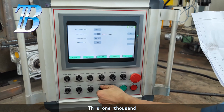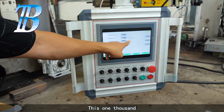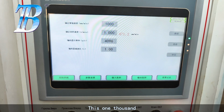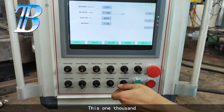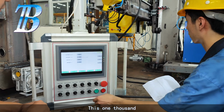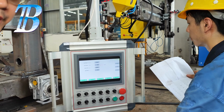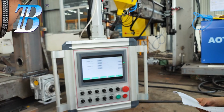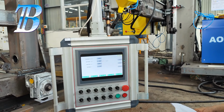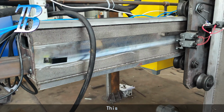This is the boom extending. Boom extending is variable speed. Right now, this is showing the extending speed. The speed can be from 100 to 1000 millimeter per minute. This is the boom retracting. You can see the extending by the wheels.